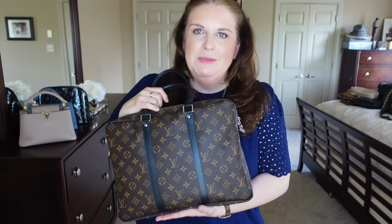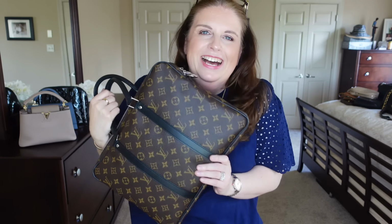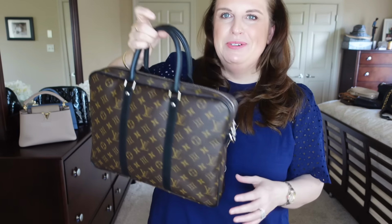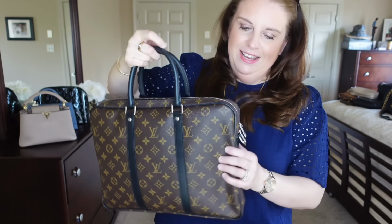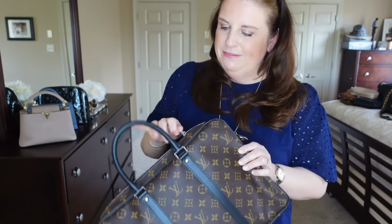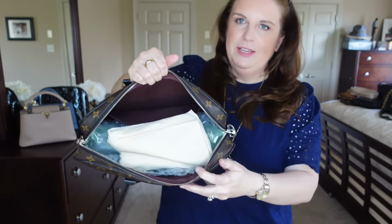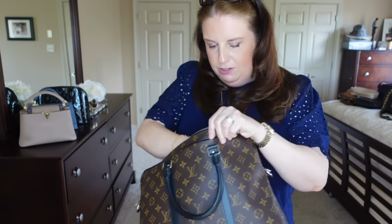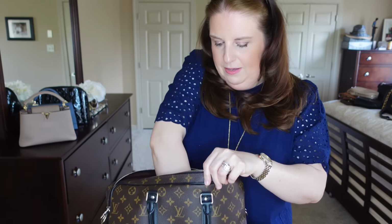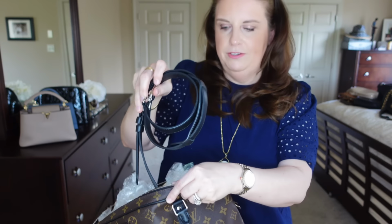I have 4 more. This is technically my husband's handbag, which he bought and never used. I've used it maybe 2 or 3 times. This is one of those briefcases, like a laptop computer bag. He bought it and said it was just too small for him. It's all stuffed, by the way, and it does come with a shoulder strap, which is right here. It's an all-black leather shoulder strap.